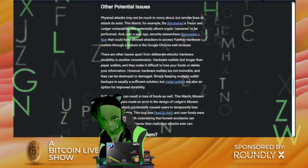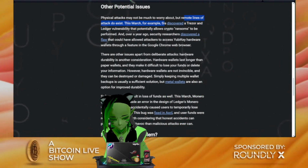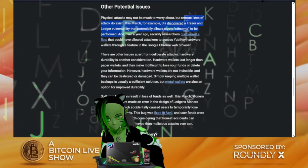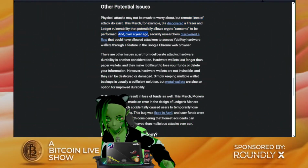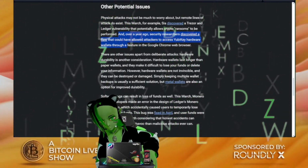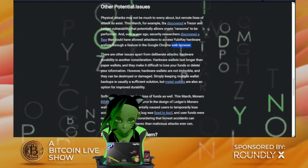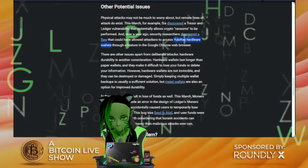Other potential physical attacks, but remote lines of attack do exist. For example, a researcher discovered a Trezor Ledger vulnerability that potentially allows ransoms to be performed over the internet. And a year ago, a security researcher discovered a flaw that could have let attackers access a YubiKey hardware wallet through a feature in the Google Chrome web browser. Through a web browser feature, they were able to access a YubiKey hardware wallet.